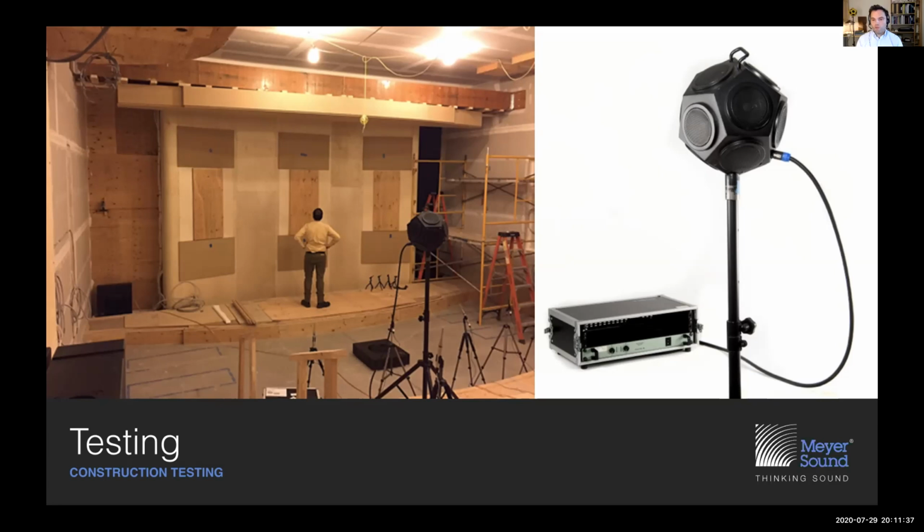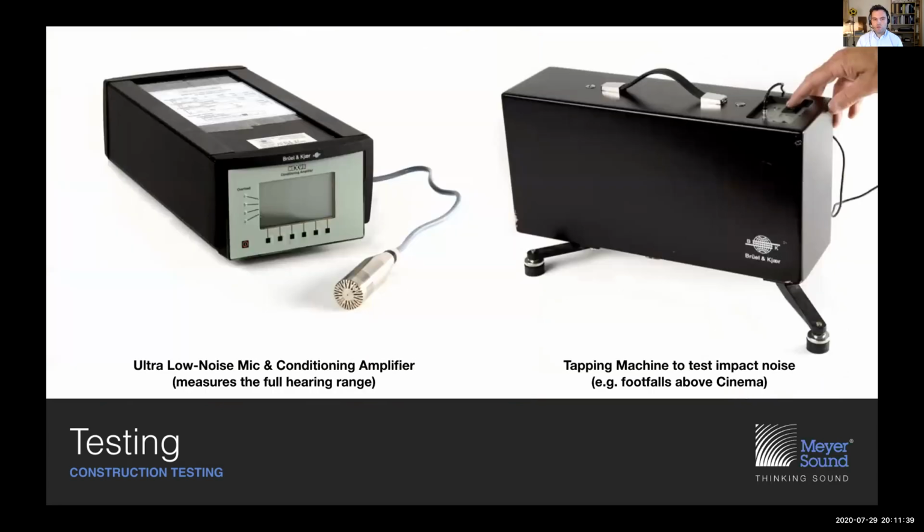We also have a black box phase test, which is where all the architectural finishes are installed, say millwork or framing. The screen frame will be in. It's basically the whole room is complete, so you have carpet in at that point.